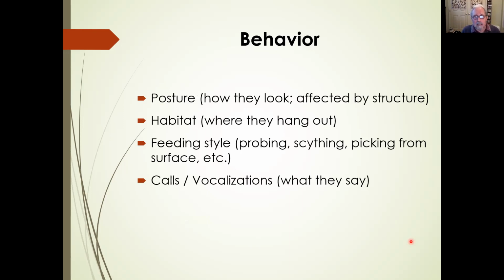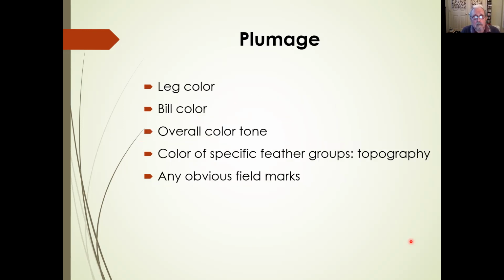Habitat, where they're hanging out, how they feed. Are they probers, probing in the mud? Are they picking from the surface of the water or picking from the mud? Do they scythe, which is kind of moving their bill back and forth in the water, trying to get anything? And you'll see this in particular with 2 species that will be coming up. And then calls and vocalizations. Some of these, like I said, are very, very identifiable.